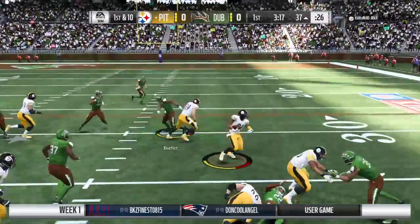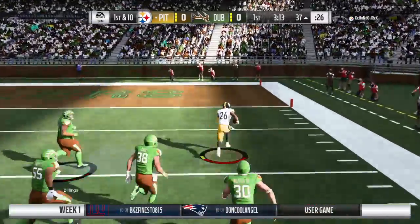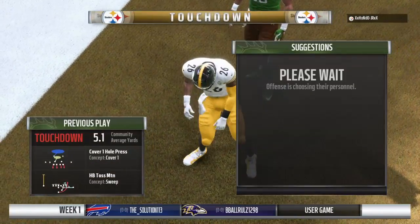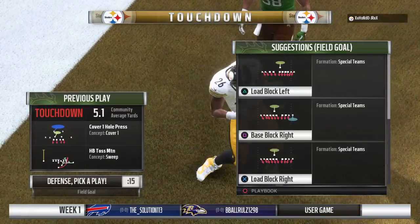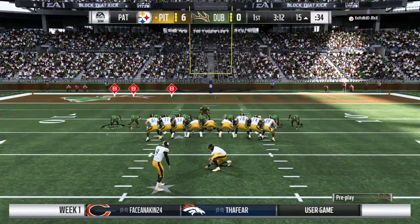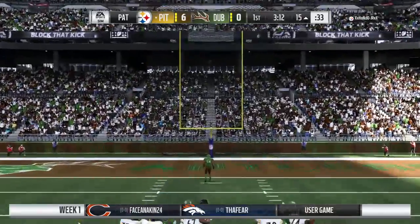Now a first down carry by Bell. And he's got some space here. And into the end zone. Touchdown, Pittsburgh. Le'Veon Bell, 37 yards. And the Steelers have taken a first quarter lead.